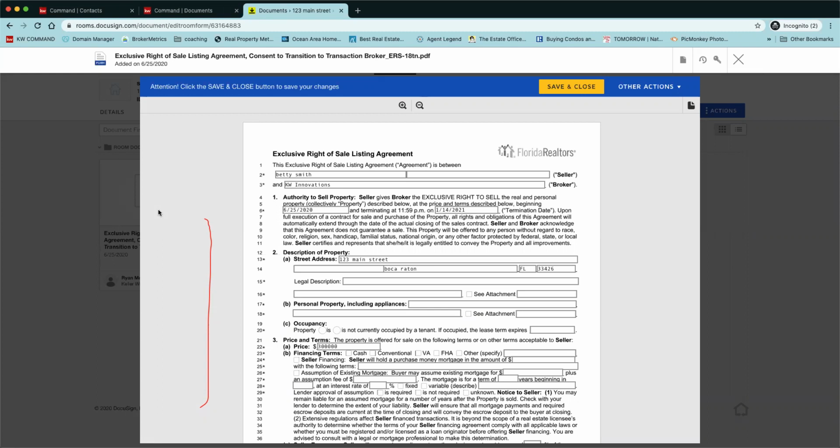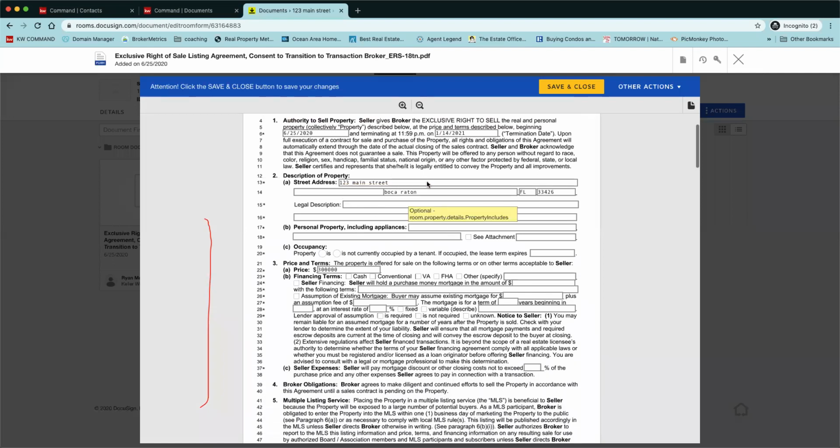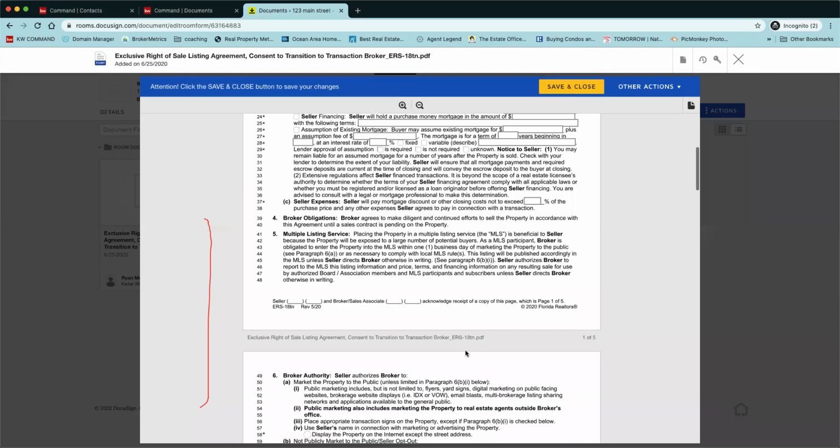So if you look here and we scroll, you'll see seller I filled in, the broker we filled in, the dates, remember I just made up dates, so those are in there. We made up an address. So as much as you fill in will come in. Anything else that's not filled in, that's a field that is mandatory for the contract, you can just start typing. So I can fill in the cash box, maybe I'm doing seller financing, whatever it is that I'm doing.